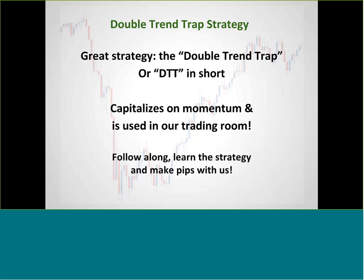So the double trend trap strategy certainly uses momentum, and it uses it often. We're trying to actually capitalize on those momentums, right, in our trading room. Okay, the name is DTT, is the abbreviation. And the success rate, Charles is asking, we're gunning for 50%. In some months that falls shy, and we have it a bit less. So that varies, depending on how successful we find our filters. It could be a bit lower.